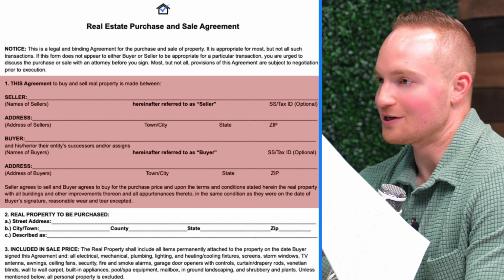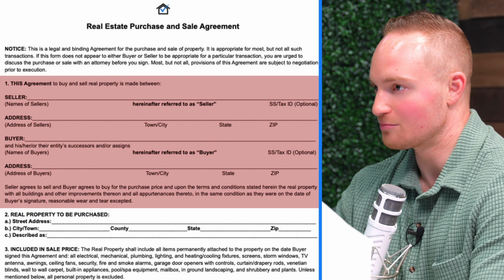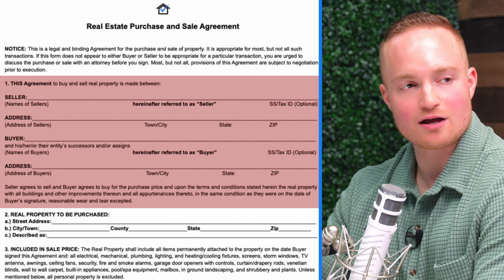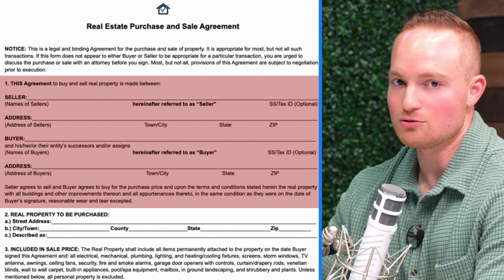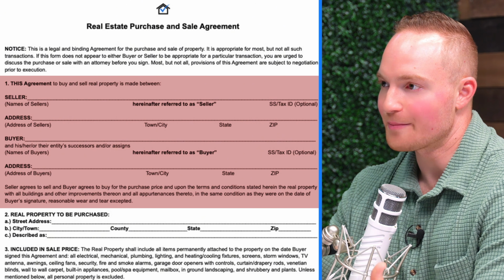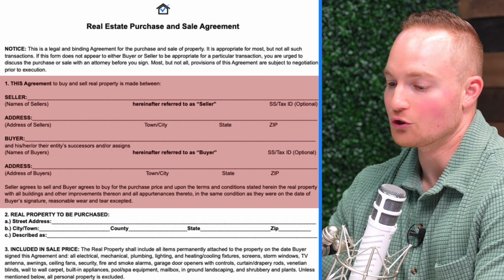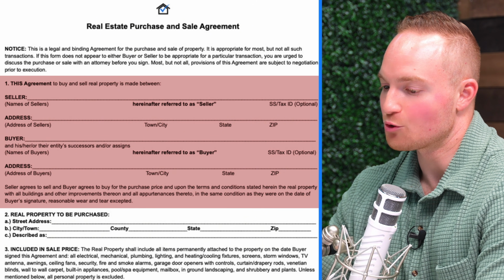Because if one party is not on here and their signature's not on here, then your contract might be completely invalid. It's going to be worthless. Pro tip, everyone: all the sellers. Make sure you talk to a title company and do a little research online. You can find who is on title to the property. It might be an LLC, a company, or a trust. Regardless, make sure you have the full and complete name of the owners of the property on the purchase agreement, and you get all of the appropriate signatures.